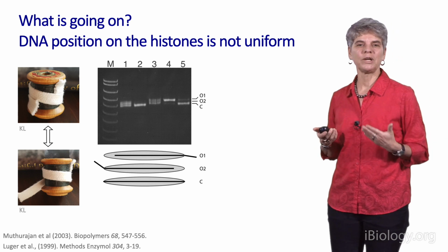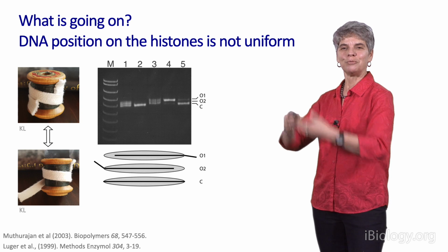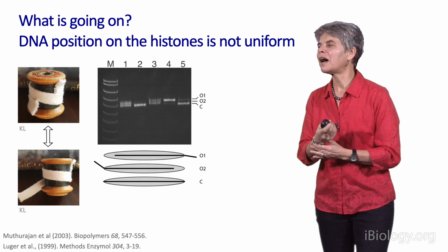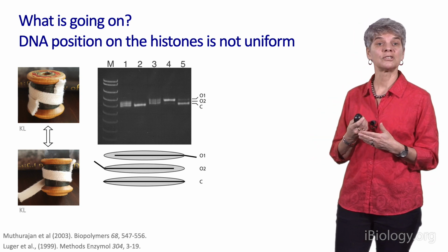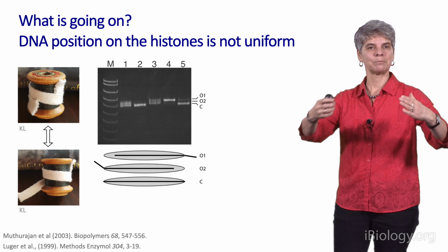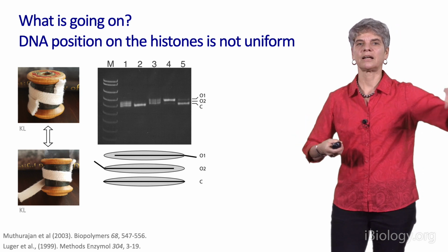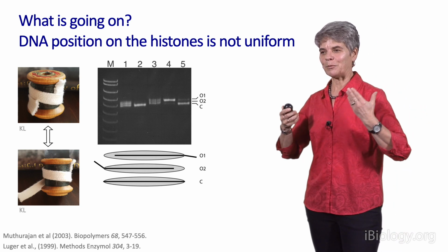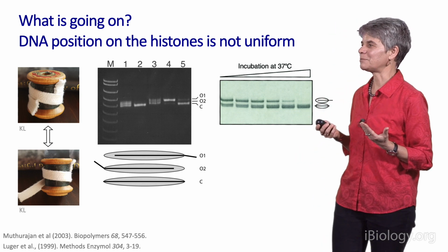So how could we convince these two top species to move to the centrally positioned species? Now, we surmised that the centrally positioned species would be the thermodynamically most stable because most of the DNA is bound tightly. And so this would be a more stable situation than having DNA kind of flopping off the side. And so we figured that a simple heating step could actually do the job of converting these species into each other.